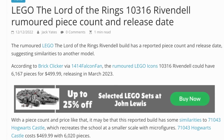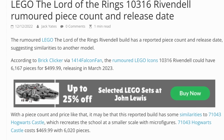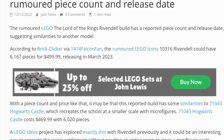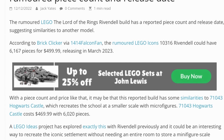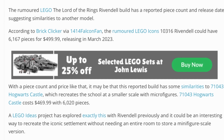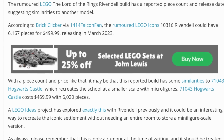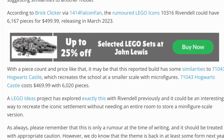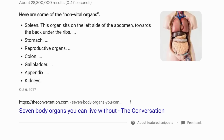When rumors of the set first appeared, anticipation grew quickly online. The pop culture topic, the 10-year gap since the last Lord of the Rings sets, and the expected size were all tantalizing to us LEGO fans. Based on these images, does the set deliver? Will I purchase this when it drops on March 5th? How many non-vital organs do I have to sell in order to afford it?